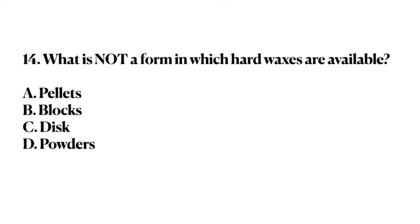Number 14. What is not a form in which hard waxes are available? A. Pellets. B. Blocks. C. Disc. D. Powders. Answer D. Powders.